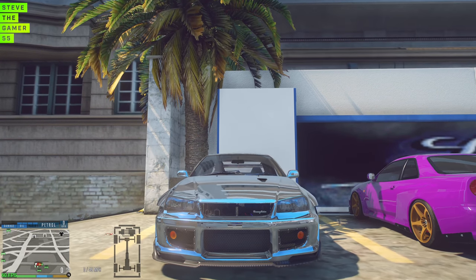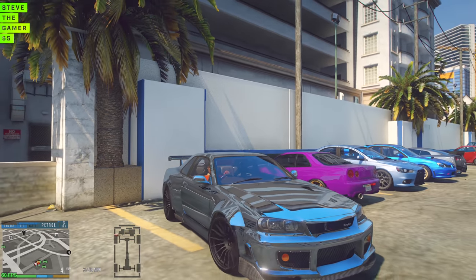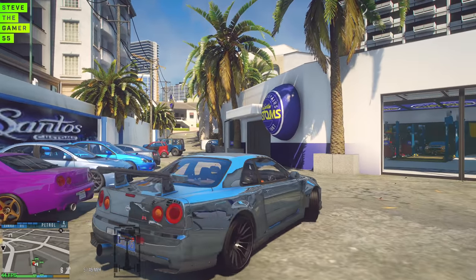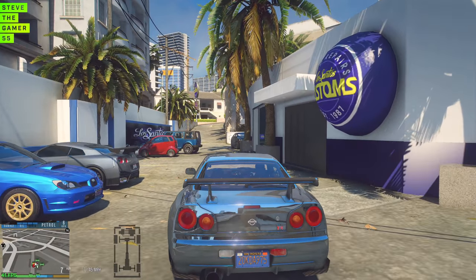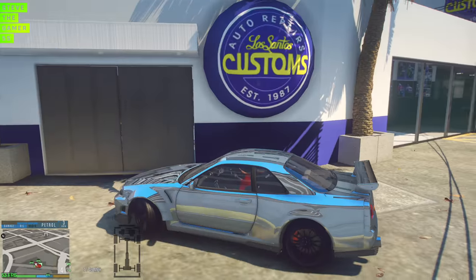So right now we got a couple jobs to do for him. We need a roll cage. That's one thing he was talking about. We got to tune the car. And we're going to take the car to the drag strip. Ooh, look at that R35 though. I still got love for the R35, man.